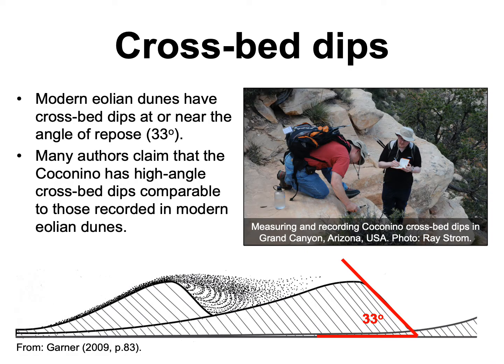Another very common claim found in the literature is that the Coconino has high-angle cross-bedding, just like that of modern desert sand dunes. In modern desert dunes, the sand builds up until it gets so steep that the sand avalanches, and that avalanching takes place at angles of about 33 degrees, known as the angle of repose. The Coconino is said to have steep cross-bedding, consistent with accumulation at the angle of repose, just like modern desert sand dunes.